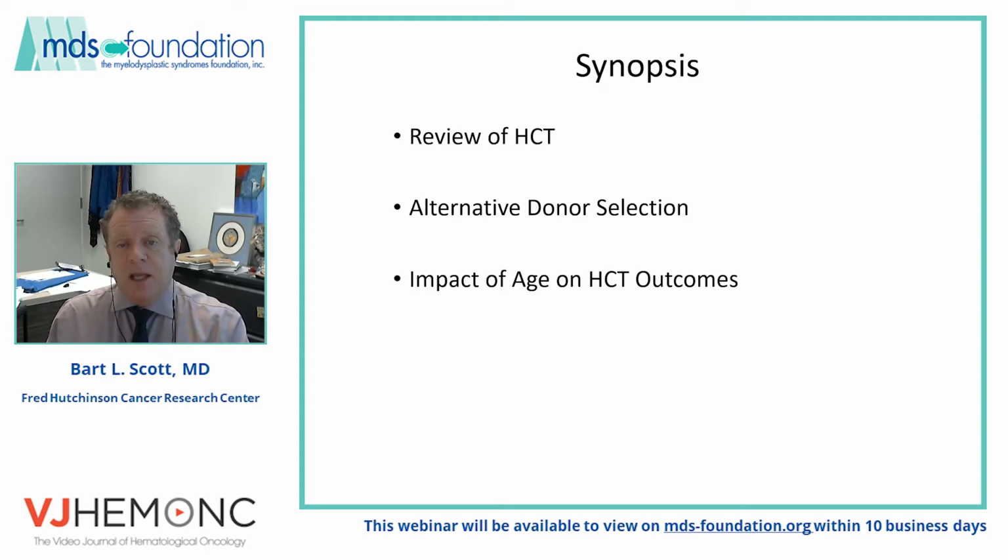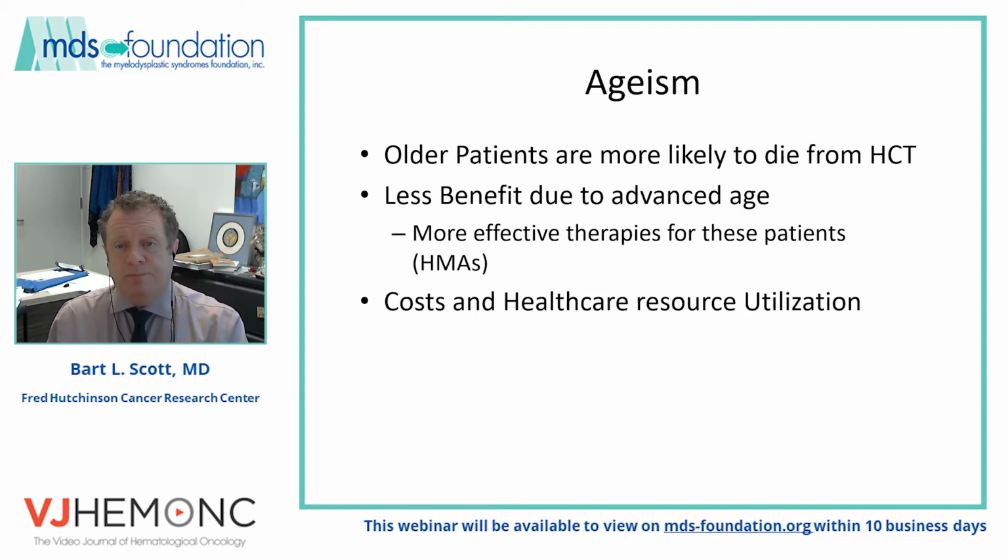Impact of age on transplant outcomes. So there is this ageism that occurs in the setting of allogeneic transplantation in particular.